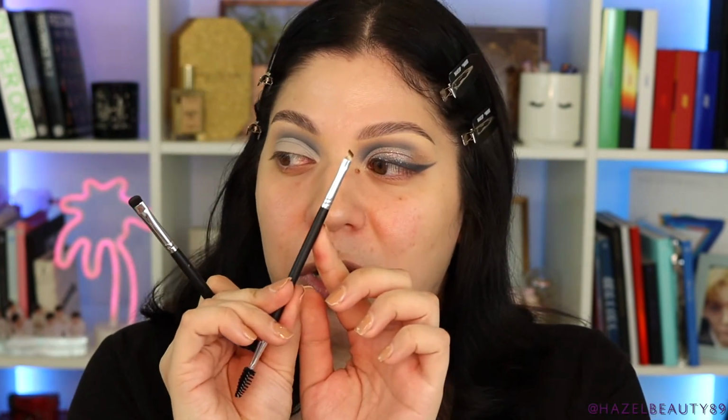So now to create my shadow wing, I'm going to go back into opaque. And I'm going to use this brush right here. This is the Morphe M508. So you guys can see it's a flat type of brush that you can actually pat eyeshadow on the lid. But I really like this to create my shadow wings because it's nothing too small, say like something like this that you want to be more precise. I definitely want more thickness, and I think these type of brushes will get the job done a lot faster compared to something like this, if that makes sense.